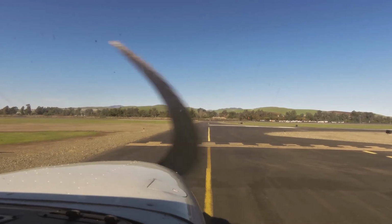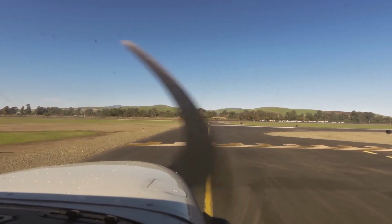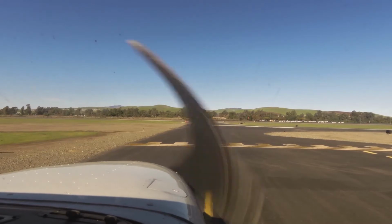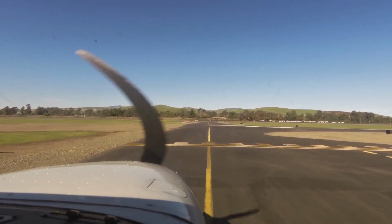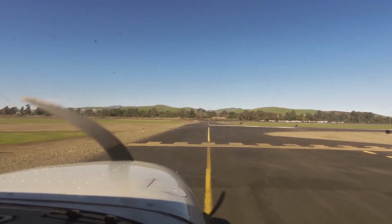Cessna 0 Sierra Papa, hold short 7 right, right crosswind. Cessna 0 Sierra Papa, Livermore Tower, fly runway heading, I will call your turn, runway 7 right, clear for takeoff. Fly runway heading, you call that turn, 7 right, clear for takeoff, 0 Sierra Papa.